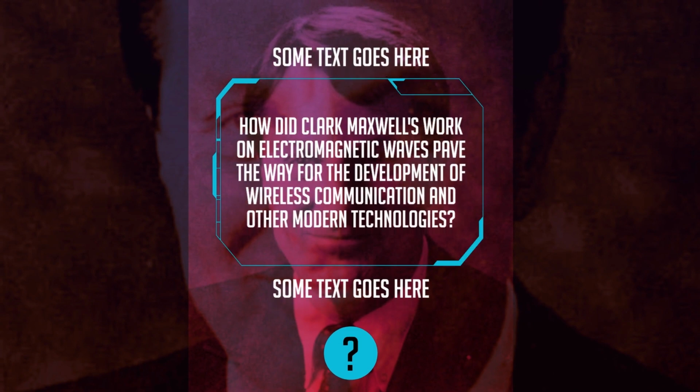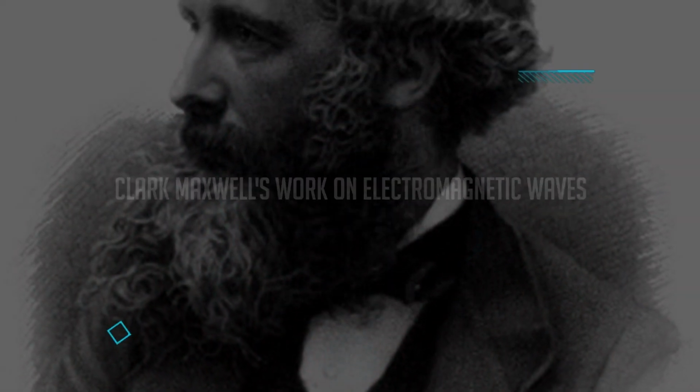How did Clerk Maxwell's work on electromagnetic waves pave the way for the development of wireless communication and other modern technologies?